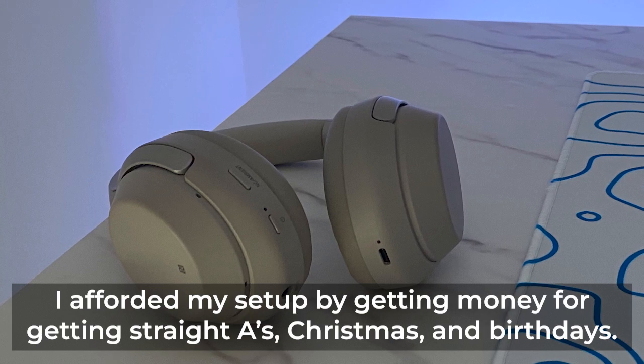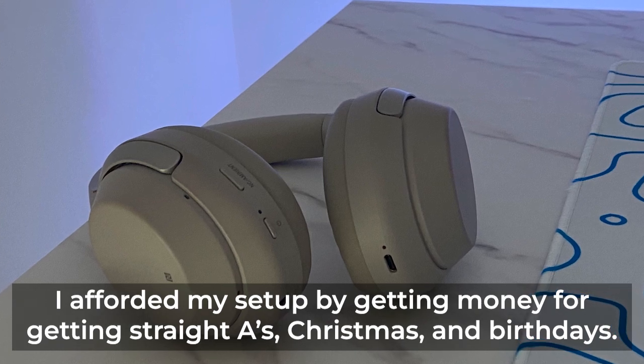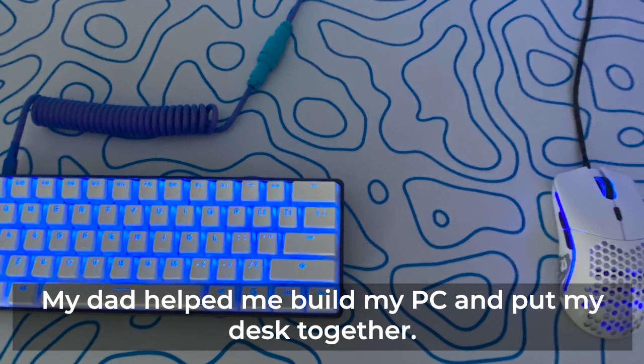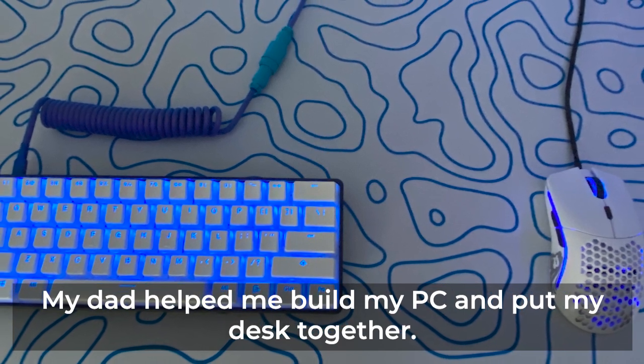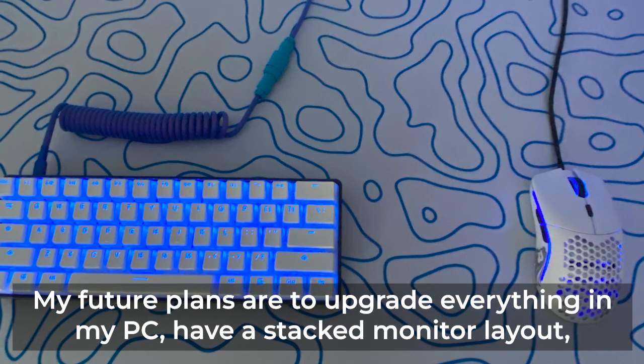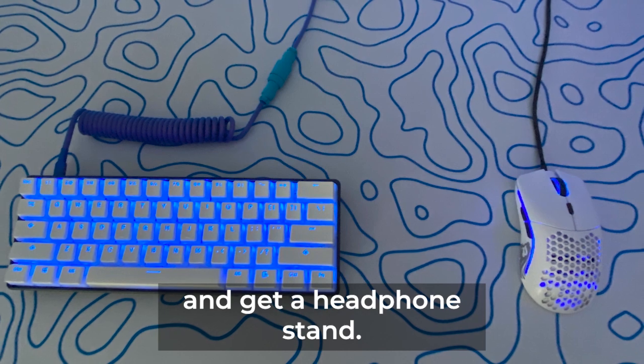He afforded this setup by getting money through his parents that he gets straight A's, and when he saves up from Christmas and birthdays. His dad helped him build his setup, which he helped him build his PC, and we built it together as like a son and dad bonding time. His future plans with the setup is he wants to upgrade almost everything in his PC, more of a stacked monitor layout, and maybe gets a headphone stand.